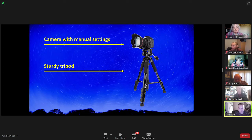So how do we take a photo like this? We need two pieces of equipment that I've already mentioned. We need a camera with manual settings, and we need a sturdy tripod. So when I say camera with manual settings, I mean something like a digital SLR camera, one that's got all the dials and buttons on it. Auto mode doesn't work so well with astrophotography. It's a bit beyond what cameras can work out for themselves. Having said that, some modern cameras and even camera phones have things like night sky modes. They can be all right, but you'll get better results. And importantly, you will learn a lot more if you do it this way.